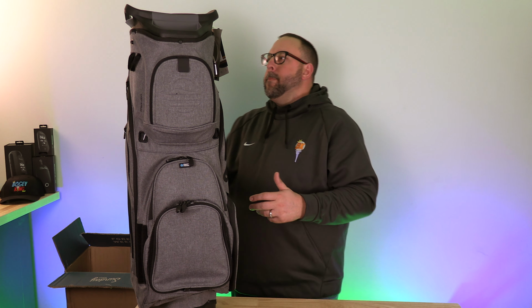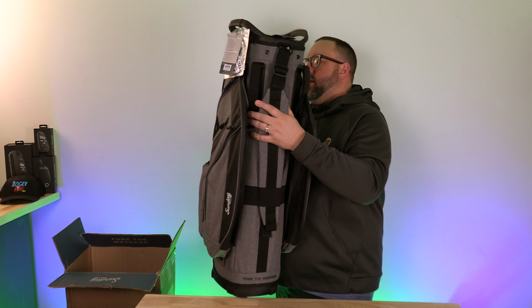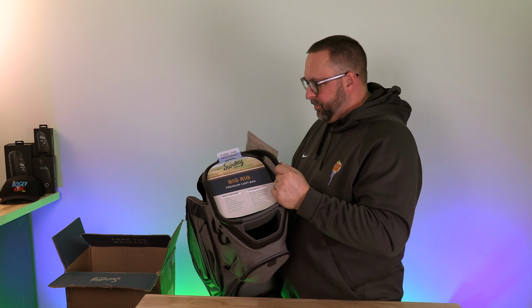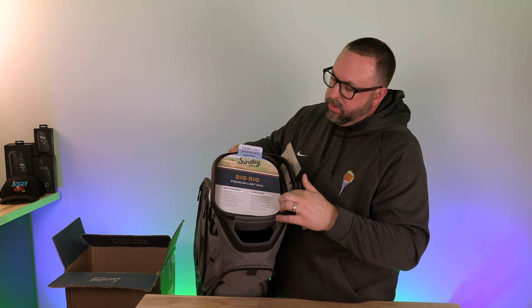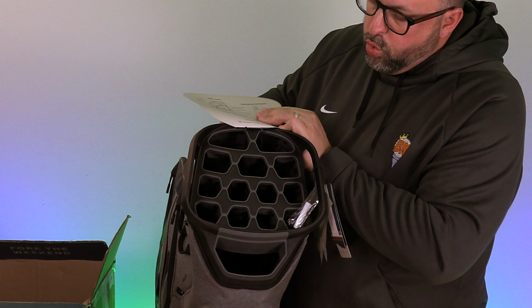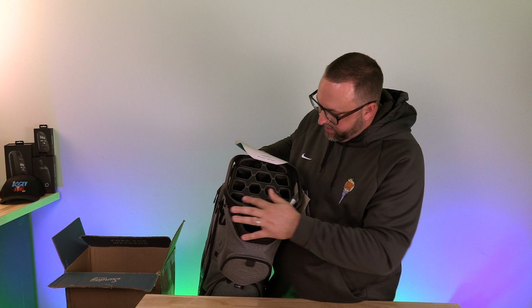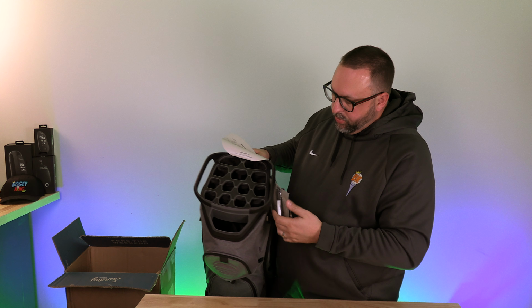So let's first bring this down so we can look at the top. Let me turn this over. We got the premium cart bag top. Ooh, look at that. That is great. I believe these are full length dividers. Enough space for all your clubs.